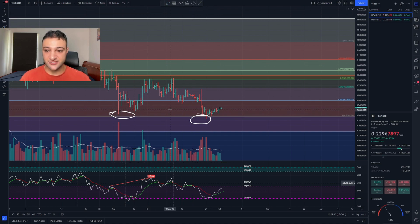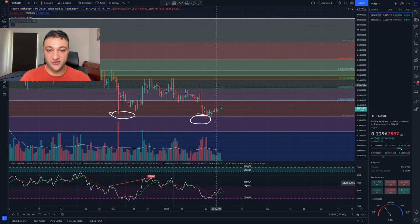So you could even just buy some HBAR short term, wait for it to go there. That's an easy 35% bag. Take some out at the 0.618 mark, see how it reacts. If it goes through, you've still got more in the bag. If not, you've already taken some profits, and you can just see how it reacts later on. Nothing wrong with checking the charts every day, seeing how things play out.